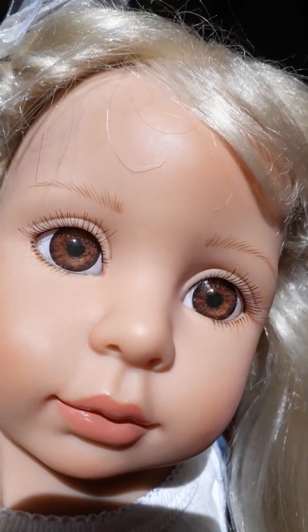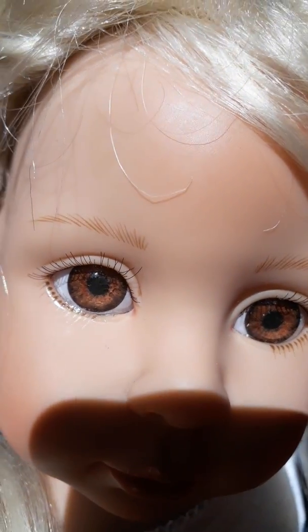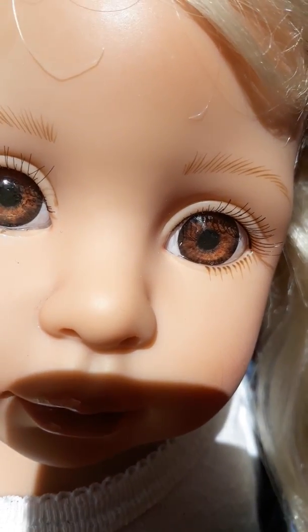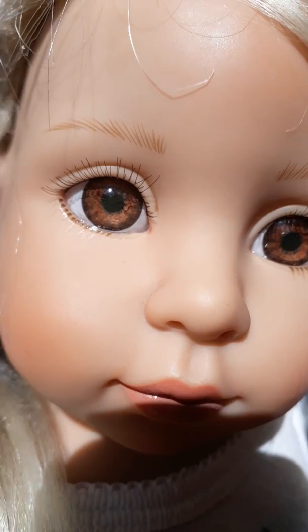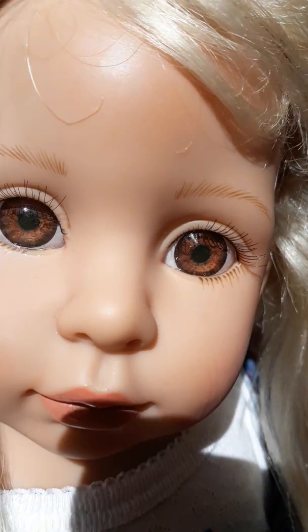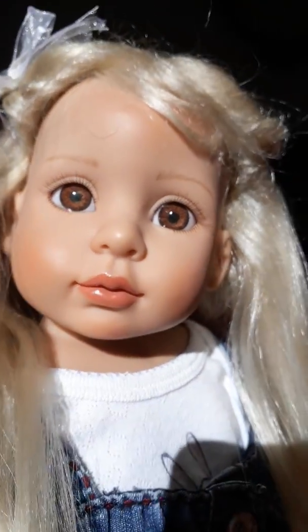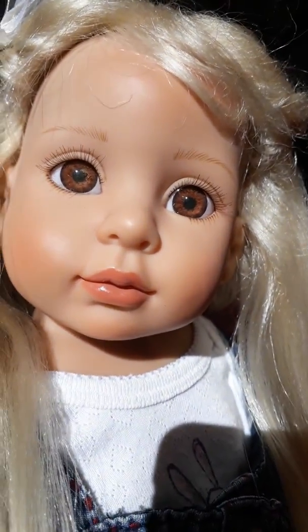I can't see what I'm filming because I'm in the sunlight. If you look down, you'll see the moisture. It's not a defined line that's quite harsh. It's very moist looking, very soft. And the eyes have got that beautiful sparkle to them. Very natural, moist look. That's all I'm going to do with Bella.